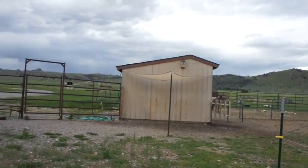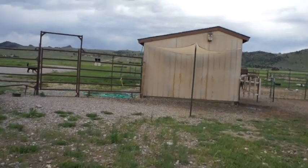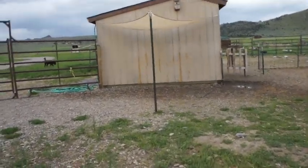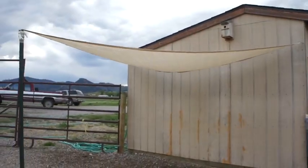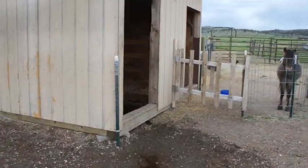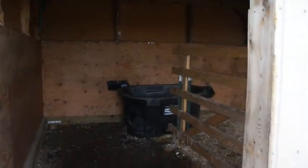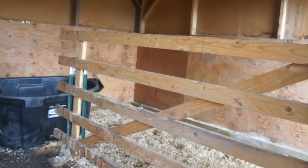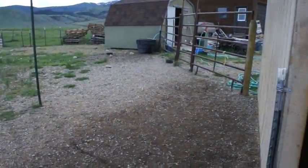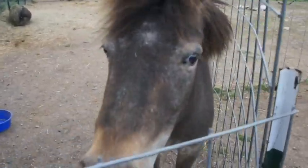Here, I got a shade cloth, so when it's really hot during the day, everyone can get in out of the sun. Here's the cloth. And then the shed. Can't really see. So 2 horses can fit in here with Bonnie on that side, and 2 horses can be out here under the shade cloth. So here's Bonnie. Good girl. Good girl.